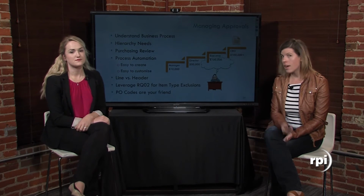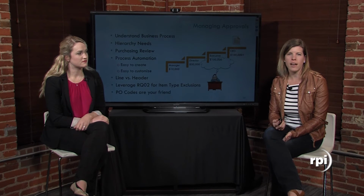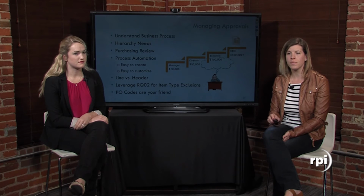And then also thinking PO codes are another thing that can be your friend to optimize that workflow. So, if you're trying to integrate capital requisitions, you can have a special PO code, and then the workflow can be built to process that requisition to a different hierarchy or follow different business rules.